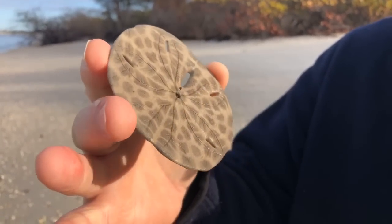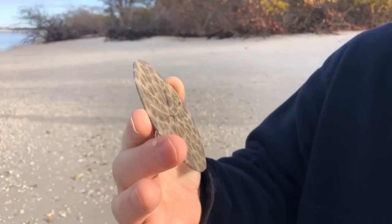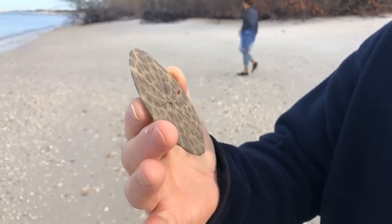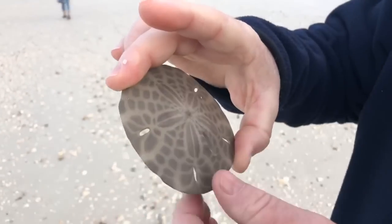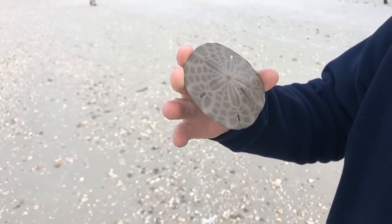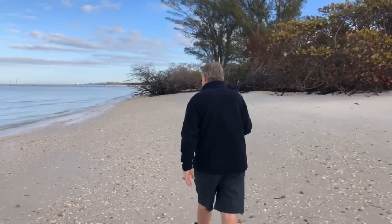It's so neat how different they look once you take them home and dry them out. I think they look nicer like this. I do too. I know some people bleach them and it makes them go completely white, right? And then it loses all that pattern. Look at all the pattern in it, right? That is a nice one. Better hurry up and beat me up there.